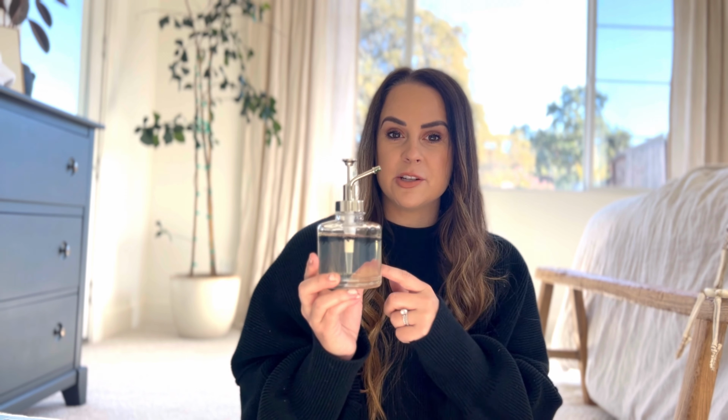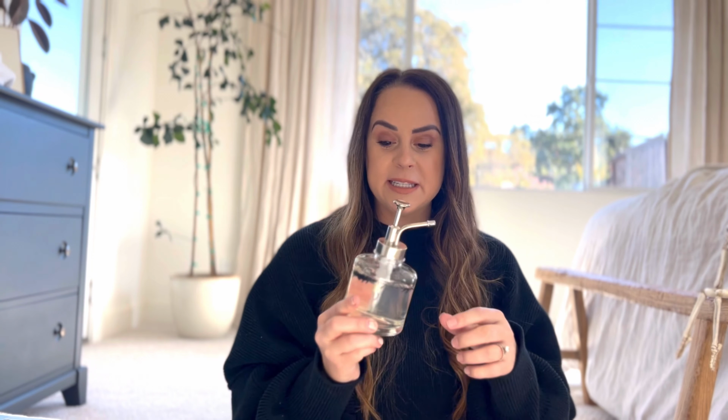I think I got the little spiders on Amazon for like almost nothing. Of course, it is then paired with the Mrs. Meyer's. I think it's the Acorn Spice. That's my favorite hand soap.